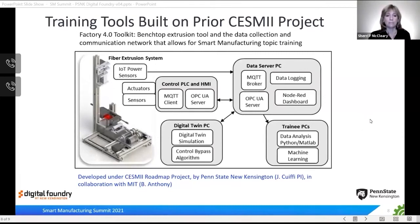This was developed under a CESMII roadmap project by Penn State New Kensington, our Dr. Joe Chufi, in collaboration with MIT. It proved to be a fantastic tool in the first offering of our level 3 training. But as I said, we plan to build on what we've learned, continue to optimize those tools, and enhance what we will be offering to the workforce to demonstrate, showcase, and educate about the value of smart manufacturing.